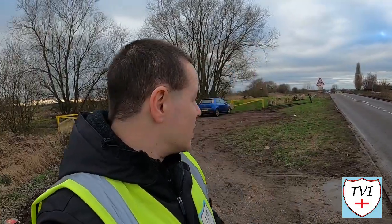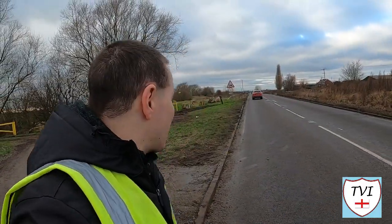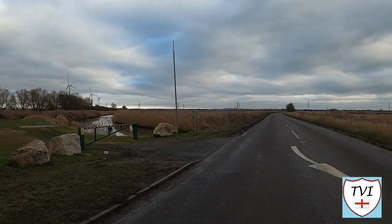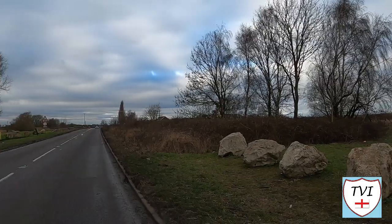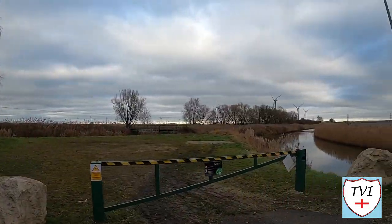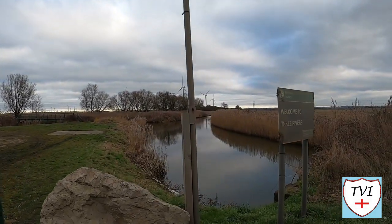So as promised, we're finishing this episode at the beginning of the Three Rivers. And to do that, we need to cross the A18. We're miles out of Keadby here, miles away from Althorpe as well. This is the A18 heading towards the motorway. Now here, you'll come across the start of the Three Rivers. There we go, here's one of them.